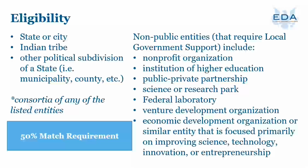Public-private partnerships. If you are or interested in becoming a public-private partnership, I highly, highly encourage you to read the footnotes in the Notice of Funding Opportunity, aka the NOFO, because it will explain in detail what is required to be considered a public-private partnership under this grant. Also open to science or research parks, federal laboratories, venture development organizations, or economic development organizations or a similar entity that is focused primarily on improving science, technology, innovation, or entrepreneurship.